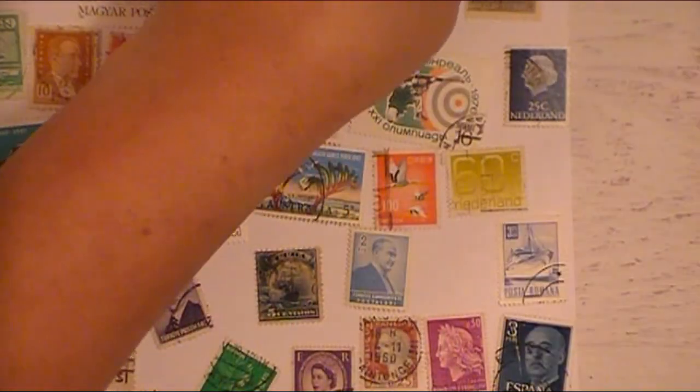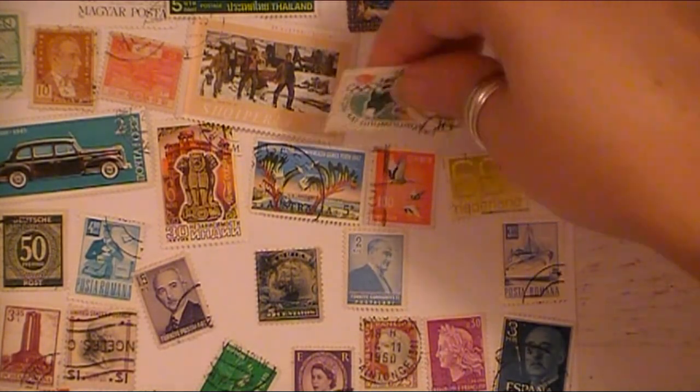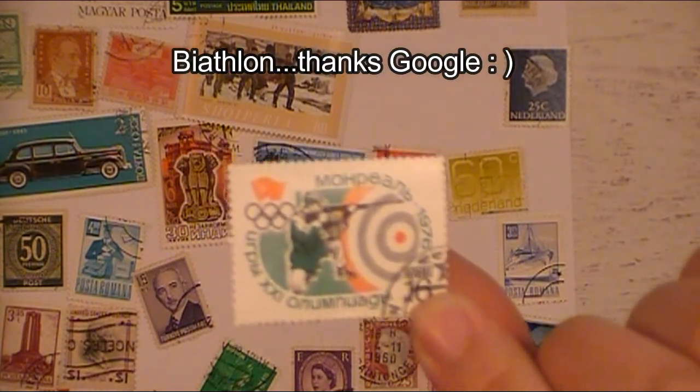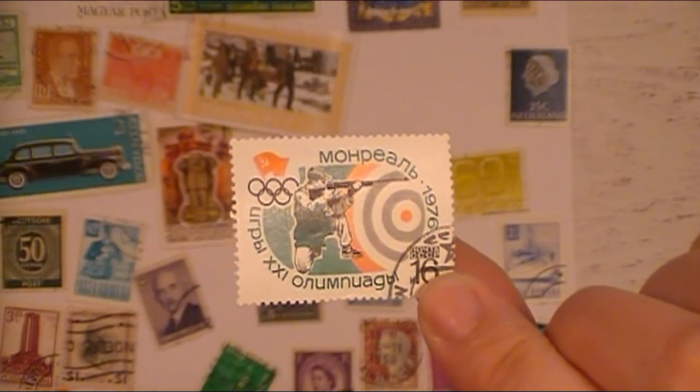I'm not going to focus very good. Sorry, guys. All right. I think that is probably it, oh, here's another one. Looks like it's the Olympics, like this is for the shooting range. I'm not sure what they call that exactly. I'm not sure what that particular sport is. But anyway, there's that one.